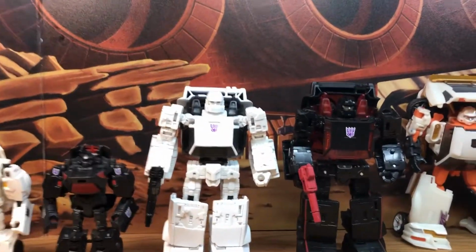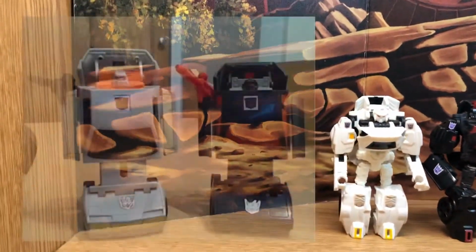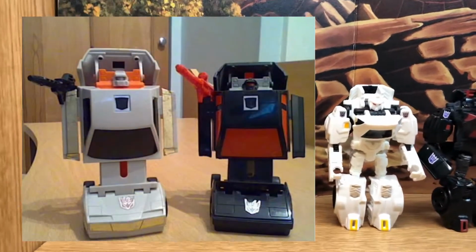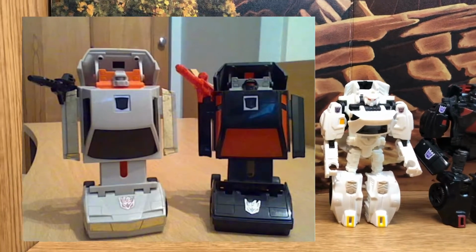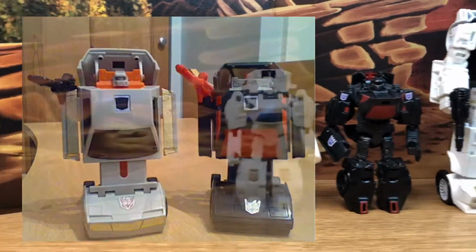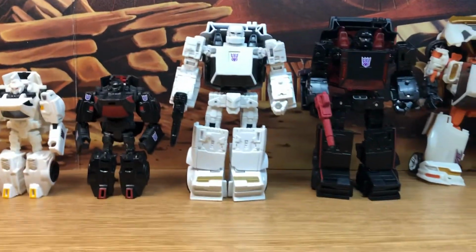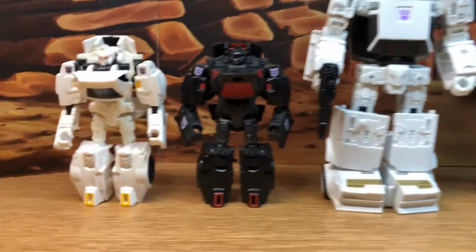And unfortunately, I do not have the originals, which I really would like to have, but I'm not willing to pay a lot of money just for old used toys when the quality of the newer ones are much better. So let's go over them.